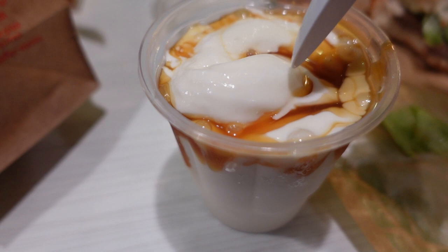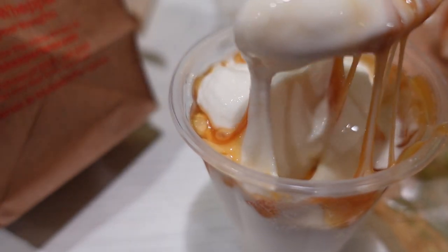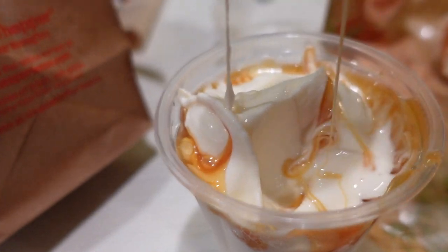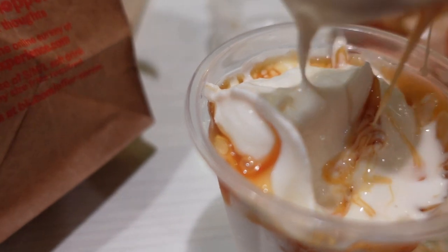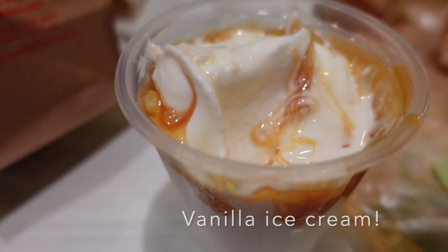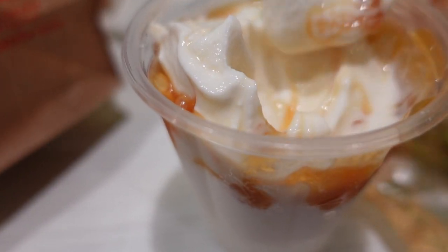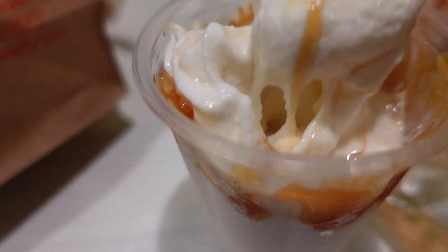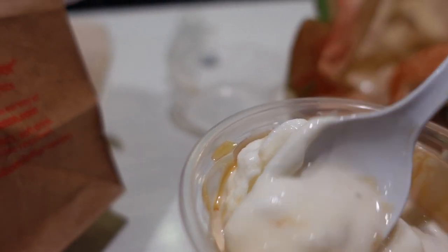Let me see how good that is. It's really firm for a sundae, I'll tell you that. The caramel is really gooey. Hopefully that means it's more original and richer. Oh yeah, the caramel is good. And the sundae is really creamy, really rich. The milk is really rich.